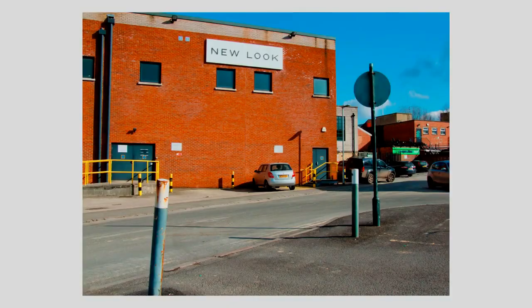So if you are going to come to Swindon shopping, there's quite a large variety of shops in the middle, including all the top range name shops such as New Look, Boots and all the rest of it.